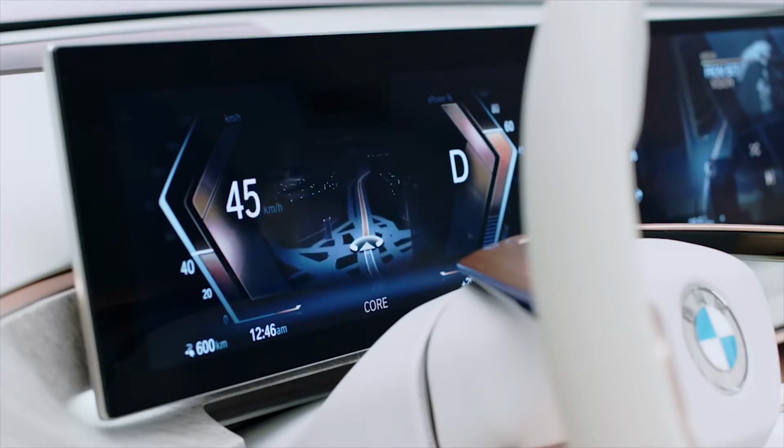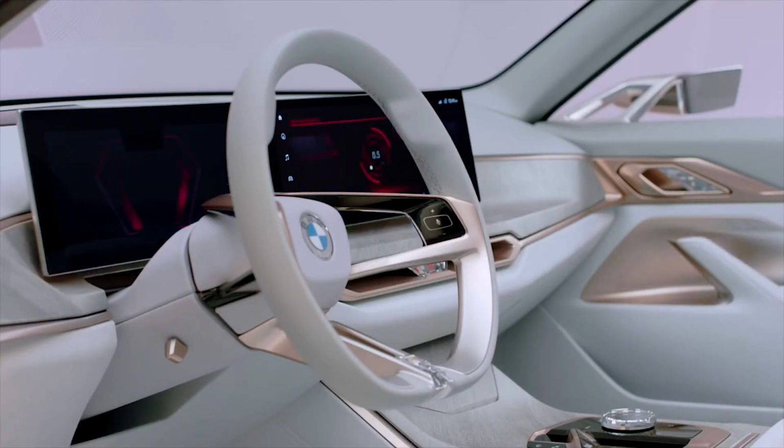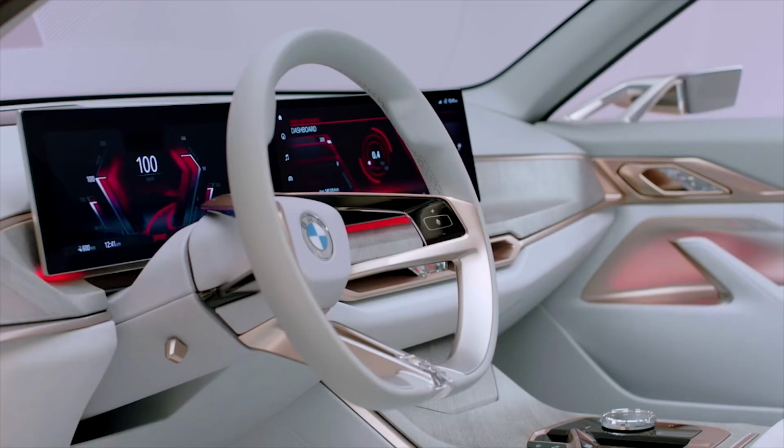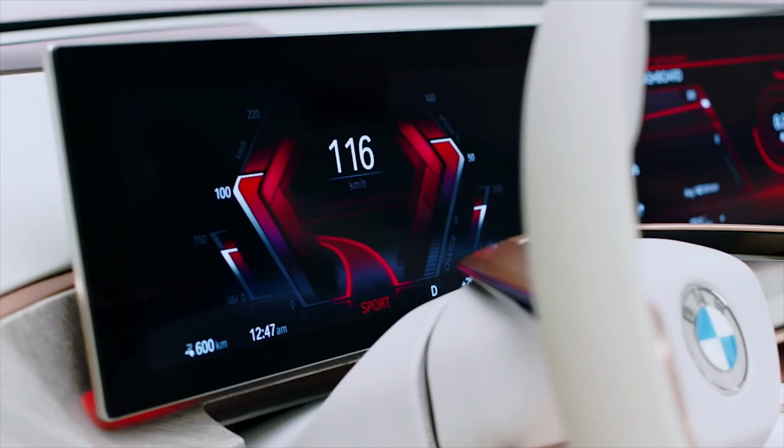But the design is minimalistic and I really like it. You have 2 large screens, a 14.9 inch and a 12.3 inch screen. The big screen will be curved. And obviously the car will come standard with Android Auto and Apple CarPlay.